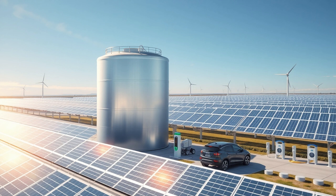Okay, color me intrigued. But back up a sec. How do we even get hydrogen from solar power? It all starts with this thing called electrolysis, basically reverse engineering water. So we take electricity from those solar panels you've got and use it to split water molecules. Split them right into hydrogen and oxygen.